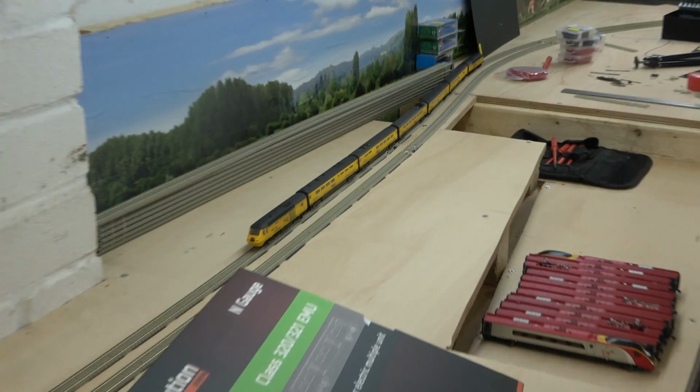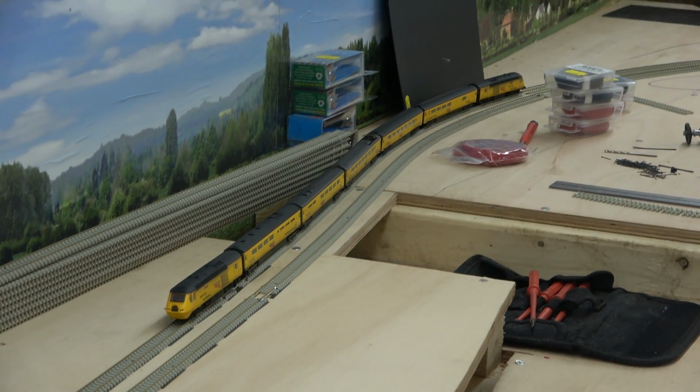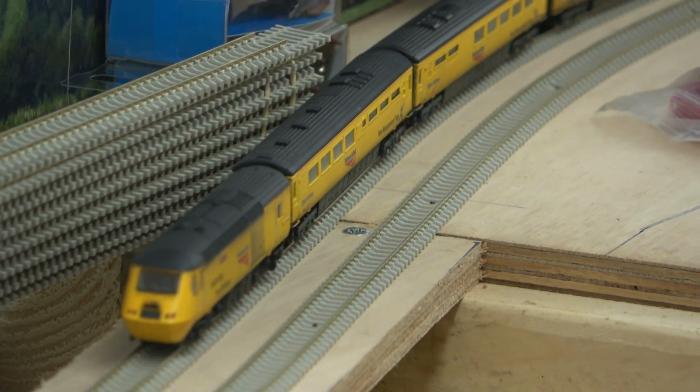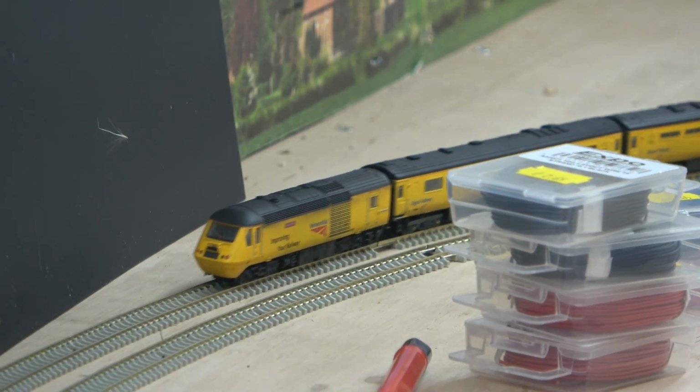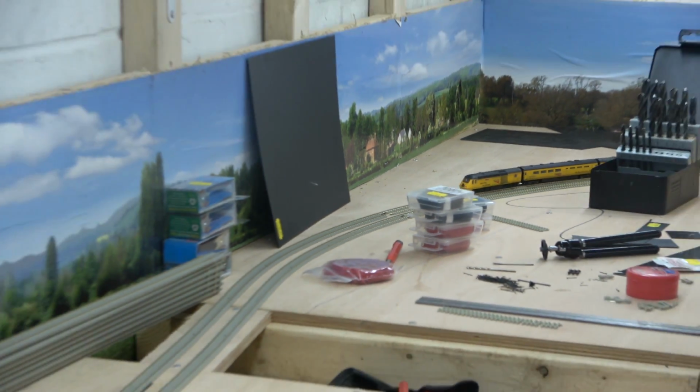That over there is my Network Rail NMT by Dapol, which has just been nicely weathered by Anthony at West Coast Models. I'll have a talk through that in a sec. As you can tell, it looks a lot more realistic and a lot nicer.